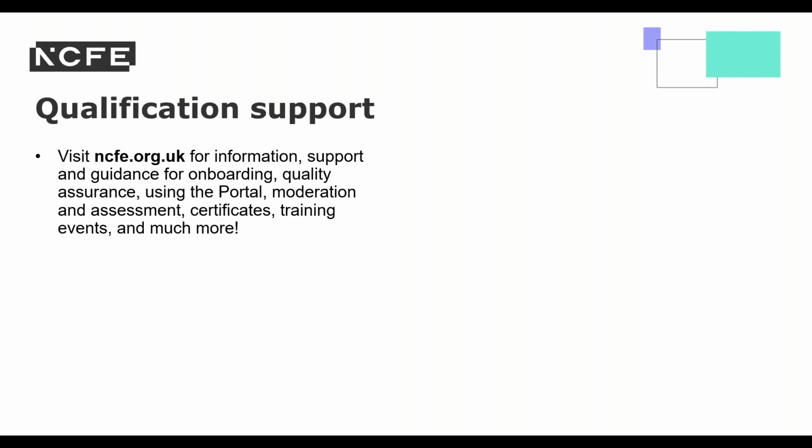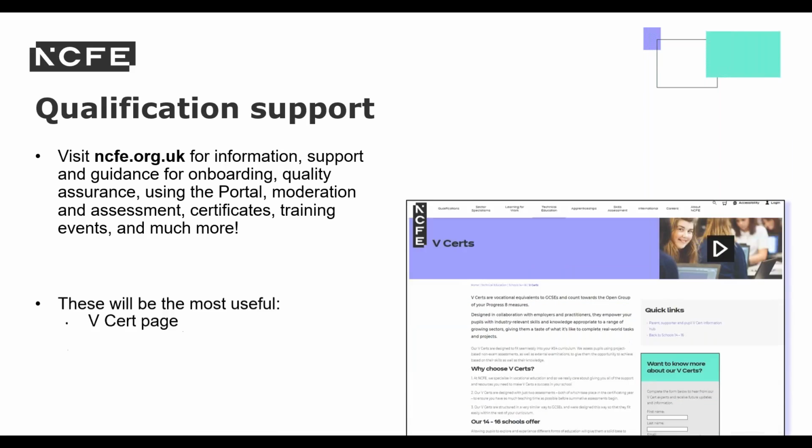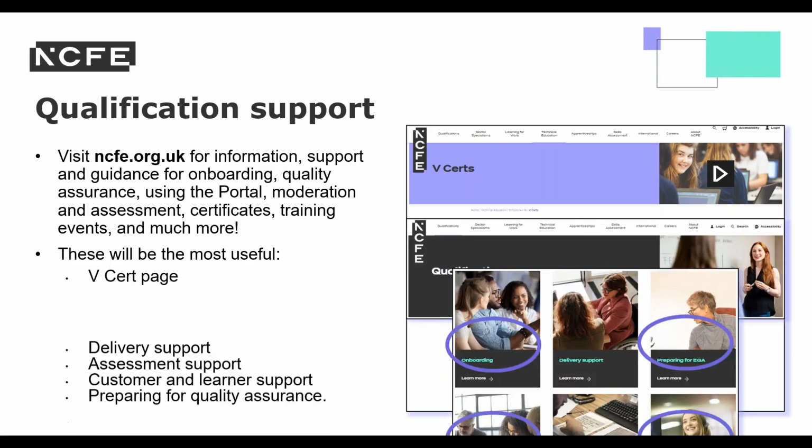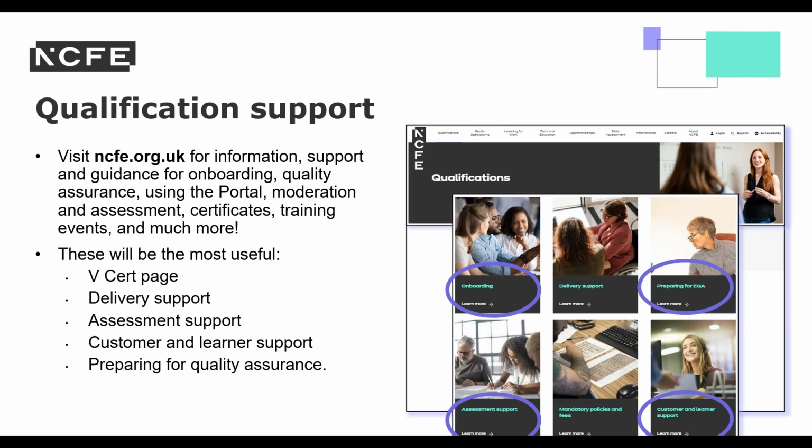Visit ncfe.org.uk to find everything you need to know about onboarding, quality assurance, using the portal, moderation and assessment, certificates, training events, forms, support visits and much more. You will also find a dedicated area to support the delivery of essential digital skills, functional skills, T-levels, as well as V Certs, including curriculum support and assessment resources. If you're involved in teaching, assessment and quality assurance, these pages will be the most useful. The V Cert page, delivery support, assessment support, customer and learner support, and preparing for quality assurance.